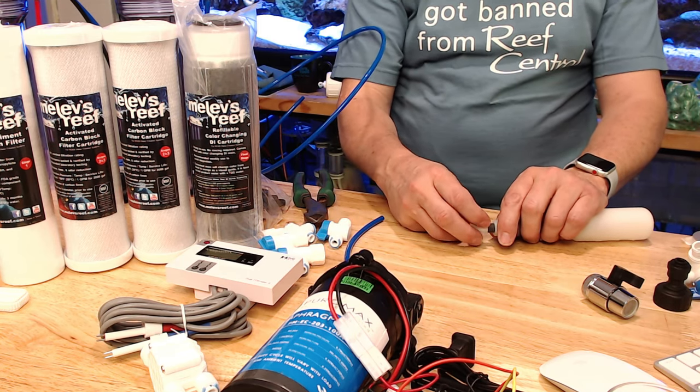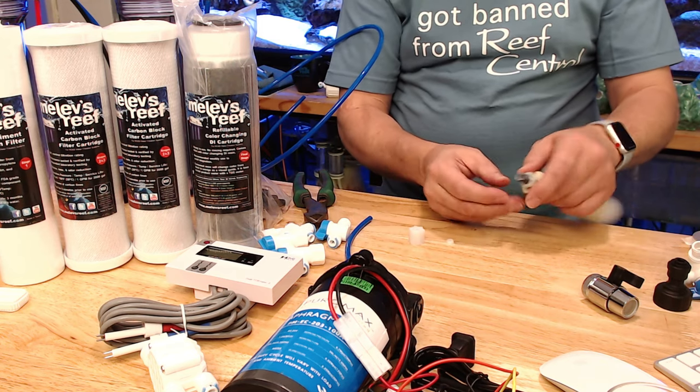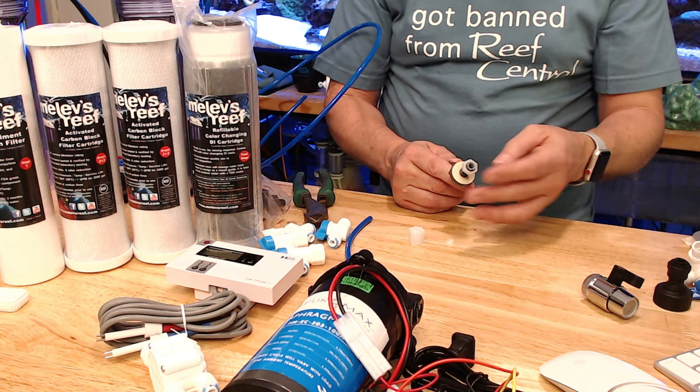Taking this off carefully because there's pieces in here and I don't wanna lose them. There's one. And then there's another one inside here. Don't wanna lose that either. And then you've got this nut right here. And you've got this washer. So what is going on here?